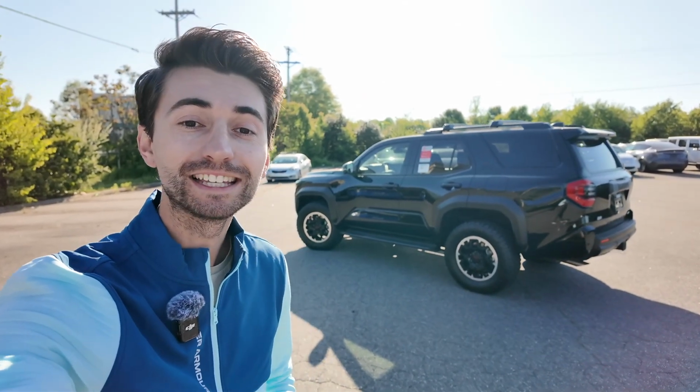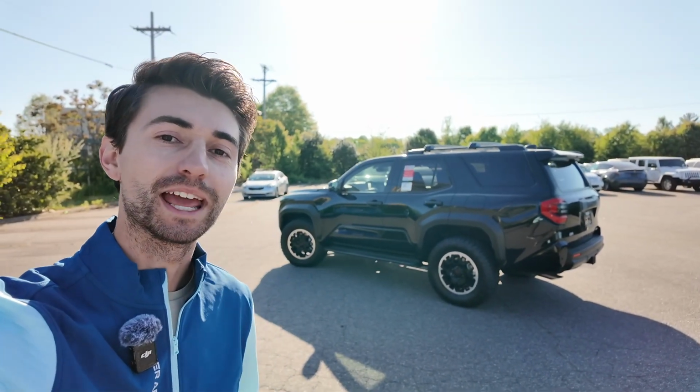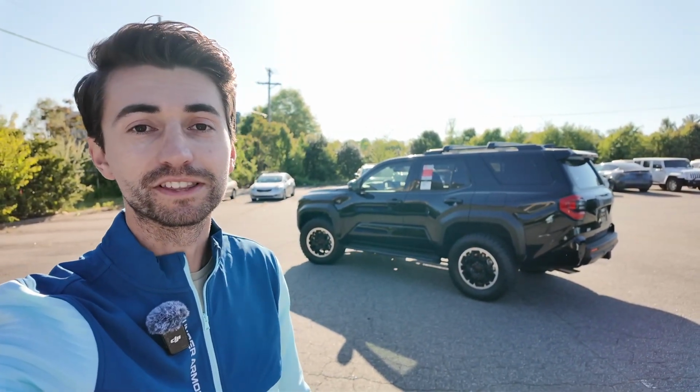In today's video, we're gonna take a look at the all-new 2025 Toyota 4Runner. This one is the TRD Off Road Premium I-Force Max, finished in black with an MSRP a little over $63,000.